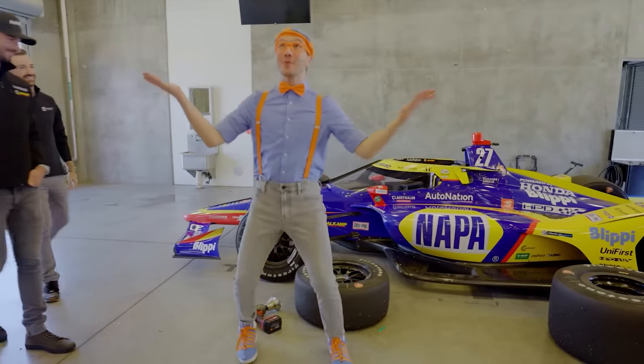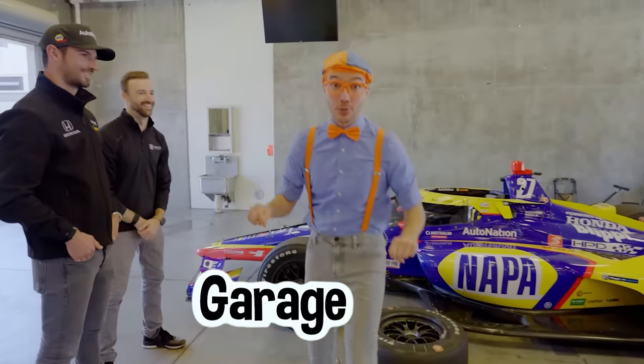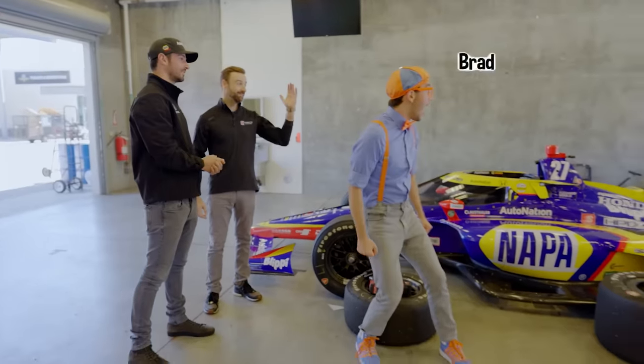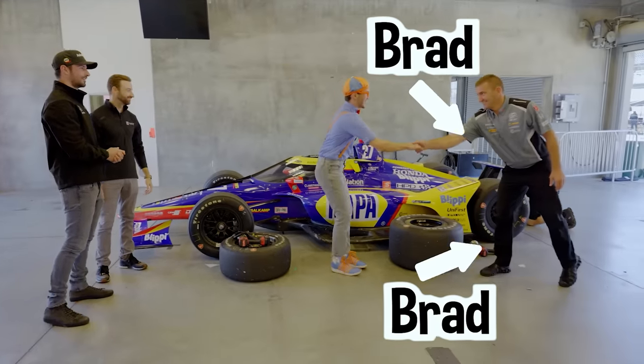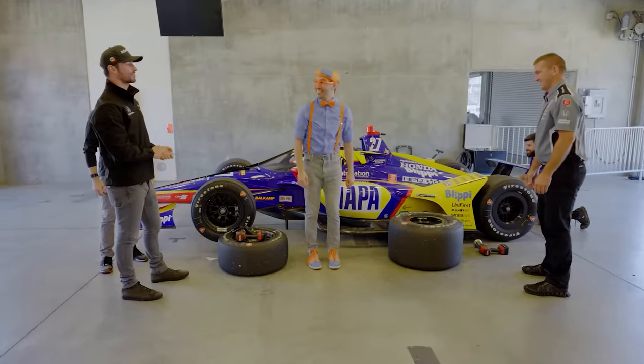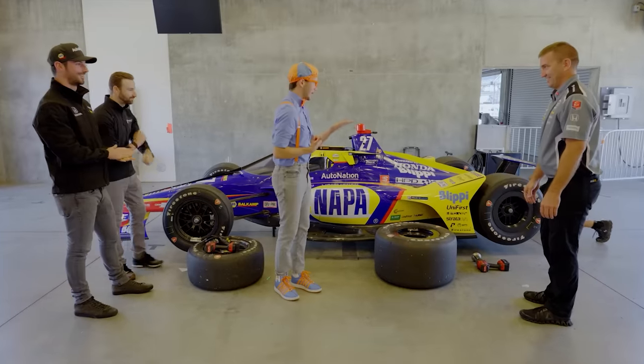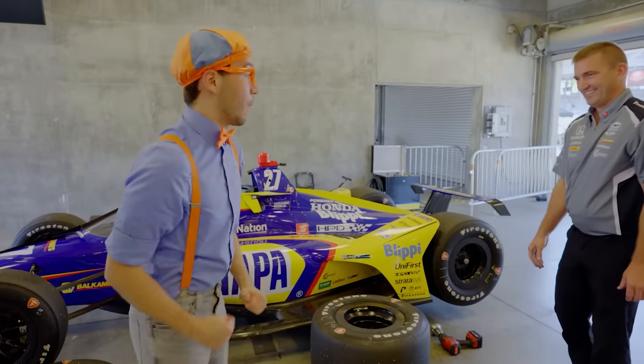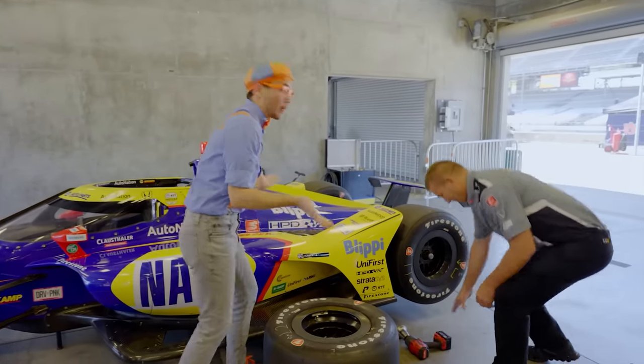Look at where we are! We're in the garage! And I'm so excited to meet the pit crew! Blippi, I want to introduce you to two of our mechanics. We got Brad. And Brad. Hey, nice to meet you, Blippi. Hi, Brad. Nice to meet you. So, Blippi, the Brads are going to show you how to change a tire. Whoa, Brad and Brad, they both have the same name. That's so silly. Brad, that would be really nice of you to show us how to change a tire.